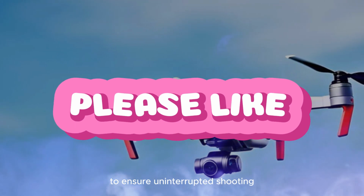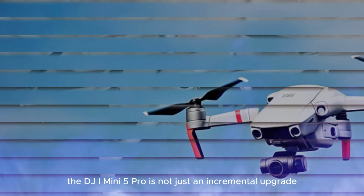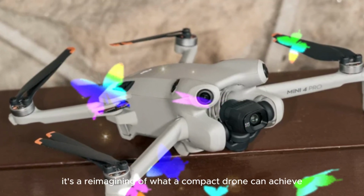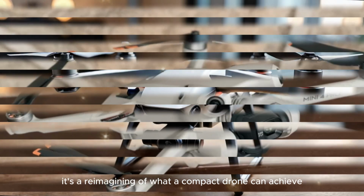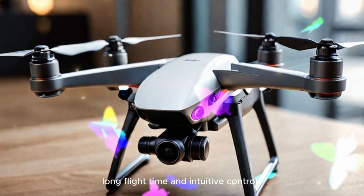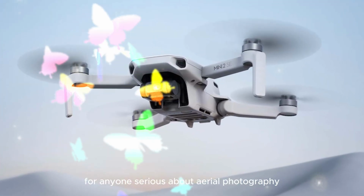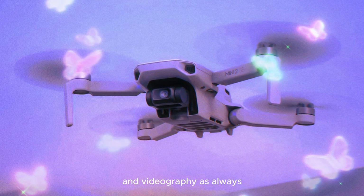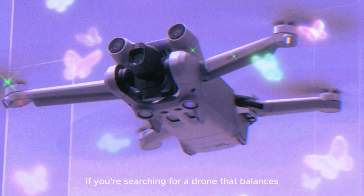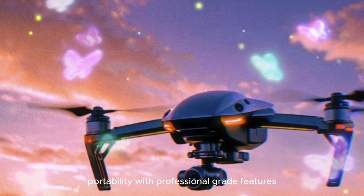Verdict: a revolutionary step forward. The DJI Mini 5 Pro is not just an incremental upgrade. It's a reimagining of what a compact drone can achieve. With its powerful camera, long flight time, and intuitive controls, it's a worthy investment for anyone serious about aerial photography and videography. As always, the final decision depends on your specific needs and budget. If you're searching for a drone that balances portability with professional-grade features, the Mini 5 Pro deserves your attention.